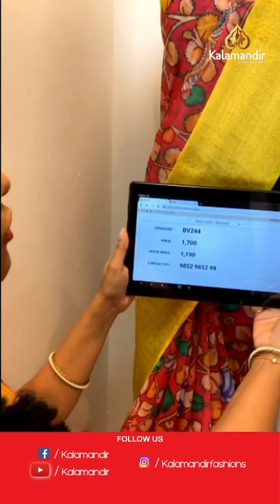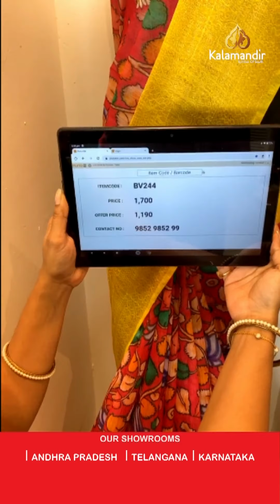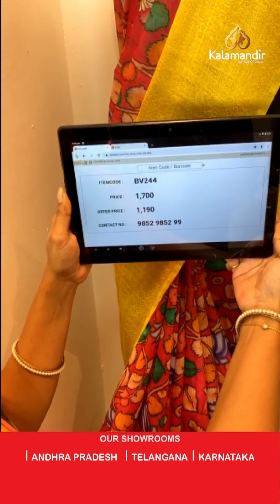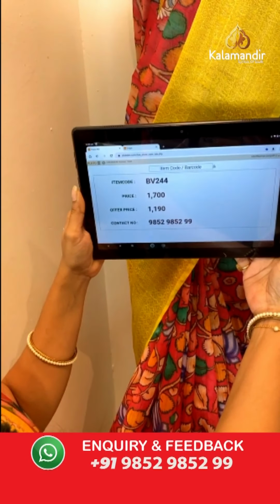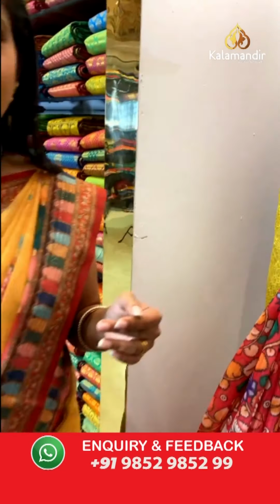Saree code is BV244. Actual price is 1700 rupees and offer price is 1190 rupees. To place an order for this saree, take a screenshot, send it to our WhatsApp number 9852985299. So let's move along and see the third last saree.